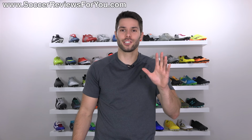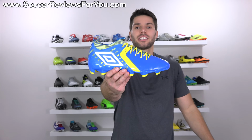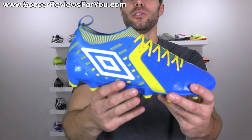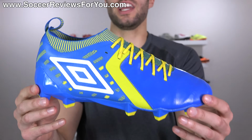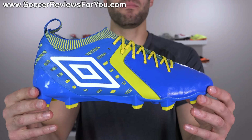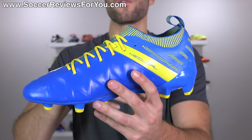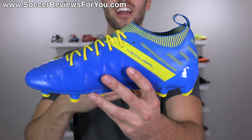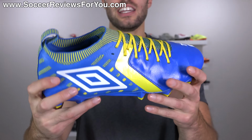Finally, we've made it to the soccer cleats, and there's 3 pairs that I picked this month. The first being this guy right here, the Umbro Medusa 2 Elite, commonly referred to as the IKEA boots in this particular colorway. And after my review went up, I was actually really surprised at how many people dislike the overall look of the shoe, not just the color. The colorway, honestly, I don't mind. I know it does look like IKEA, but I have no issues with IKEA at all.